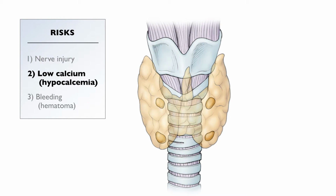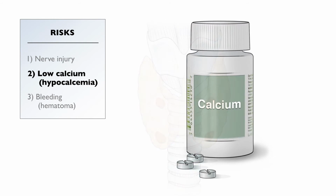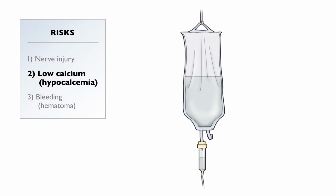Sometimes the parathyroid glands do not function normally after surgery, and your calcium levels may drop. You may need to take calcium pills with or without vitamin D. This is usually temporary until the glands recover, but occasionally may be permanent. If your calcium drops very low, intravenous calcium may be required. This can sometimes delay your discharge from hospital while your surgical team stabilizes your calcium levels.